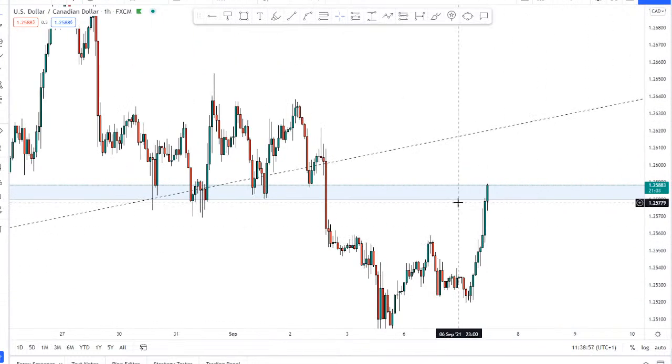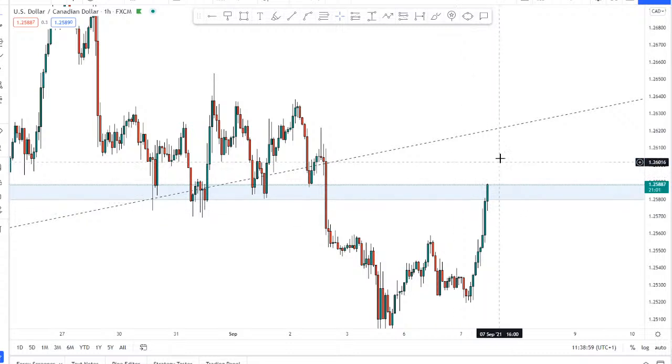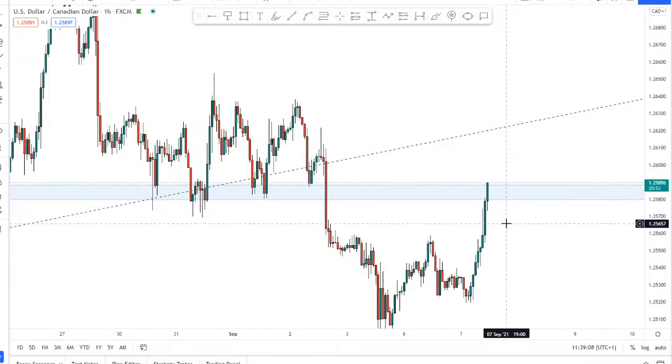But if it stays bullish and breaks through that level, then I'm not going to touch it and just let USD CAD do what it wants to do. If it does change bearish, then yeah, sure thing, I'll get involved. But right now it's looking very bullish.